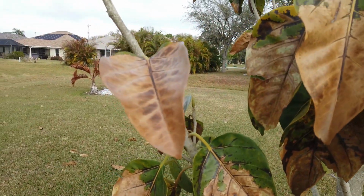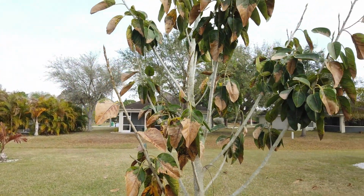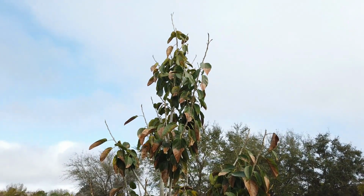I will update you shortly for the 3-year update, but I'm hoping these branches come back to life because it doesn't look good right now.